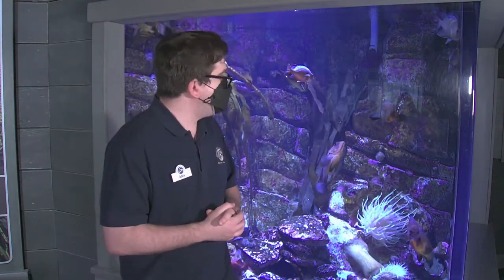Another question. Yes. Can the spines or the quills on the back of a rockfish poke you? Ooh. And do they come out when you get poked, like a porcupine?